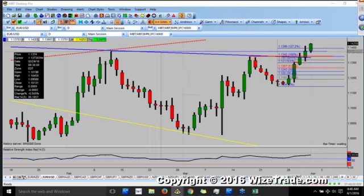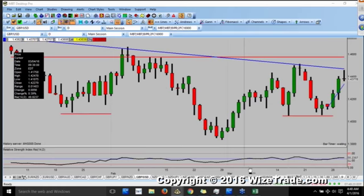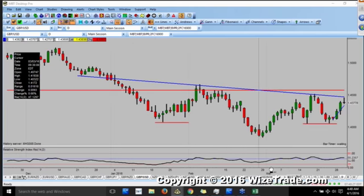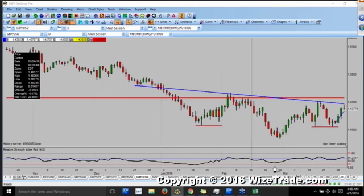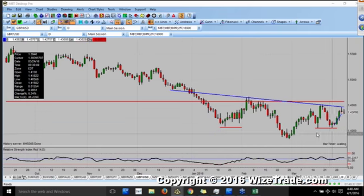Okay, let's talk about the cable. What a piece of crap. I covered my short yesterday for 65 pips last night. We had this shooting star on Wednesday, neckline resistance. I was very skeptical about us breaking out of the inverted head and shoulder pattern this early. I don't think the symmetry's there, and that's why I got long.